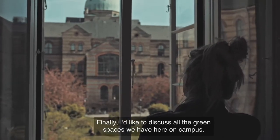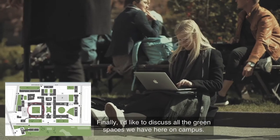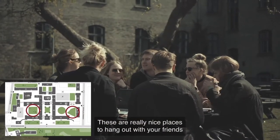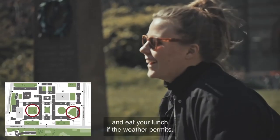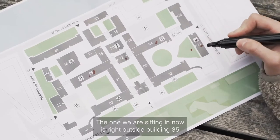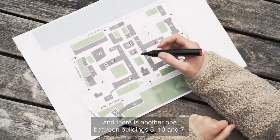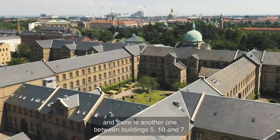Finally, I'd like to discuss the green spaces we have here on campus, which are all around, but there are 2 main ones, and these are really nice places to hang out with your friends and eat your lunch if the weather permits. The one we're sitting in right now is right outside of building 35, and then there's another one in between buildings 5, 10, and 7.